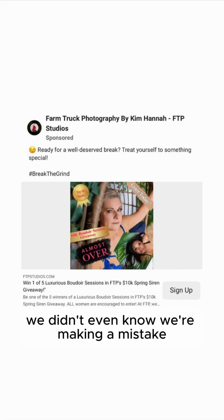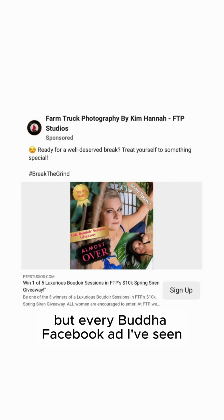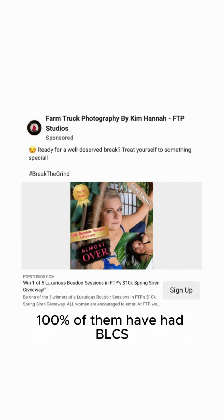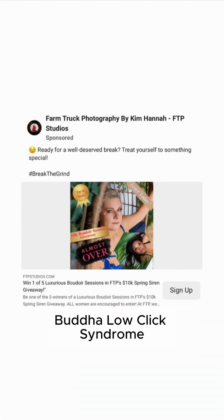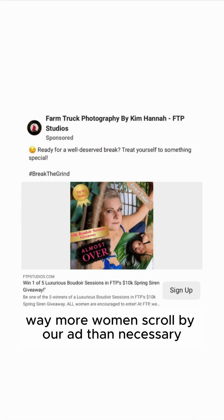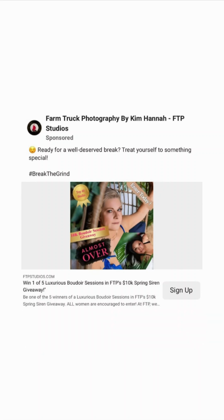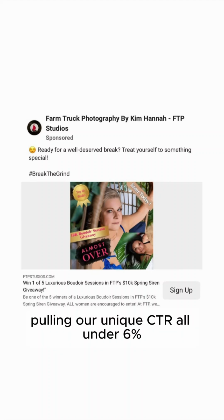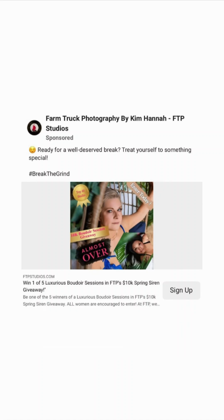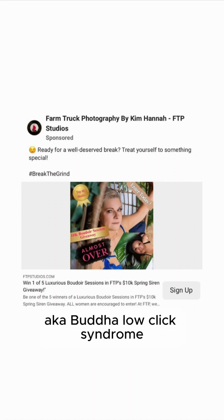We didn't even know we were making a mistake, but every Boudoir Facebook ad I've seen, I've tested, I've seen the backend metrics. 100% of them have had BLCS, Boudoir low click syndrome, because everyone's making the same mistakes as everyone else. So, the consequence of this: way more women scrolling by our ad than necessary, pulling our unique CTR under 6%, and increasing the probability that we have BLCS, aka Boudoir low click syndrome.